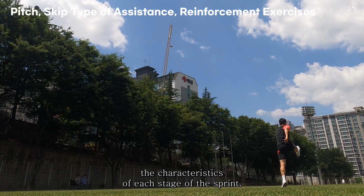High pitch is the most representative ground reinforcement movement. I think high pitch is the best training for creating a good sprint position. High pitch is effective in understanding and correcting the movement of kicking the ground and raising the knee of the opposite foot.